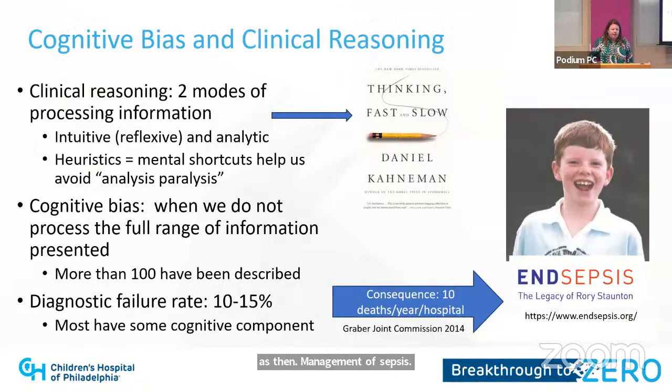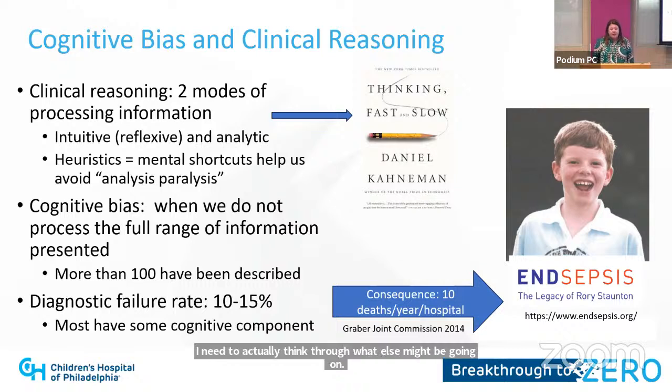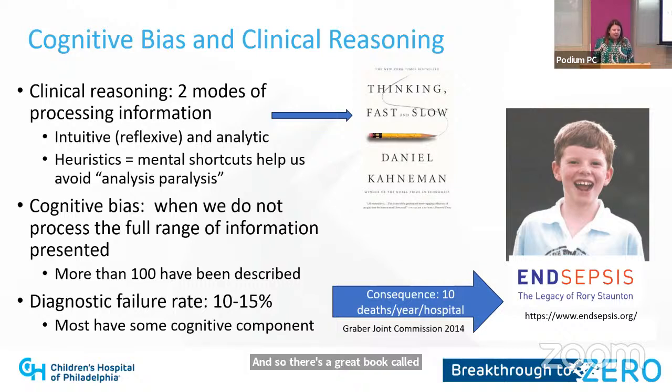And so if we think about the concept of cognitive bias and clinical reasoning, there's two modes of processing information. There's that intuitive, reflexive, that quick thinking, okay, you're 12 years old, you have abdominal pain, you probably have a gastroenteritis, as well as the analytic, wait, hold on a second, this leg pain, is that weird? Do I need to actually think through what else might be going on? And so there's a great book called Thinking, Fast and Slow that's not long and not hard to read. That's quite fascinating if you're interested in this topic.